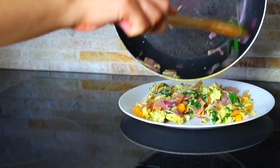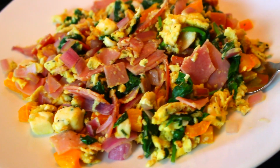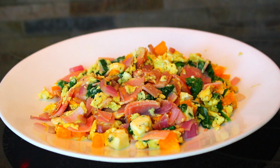If I'm going to the gym and working out, I will even add one slice of whole wheat bread. But if I'm trying to be low carb like I am today, or I'm not working out, then I skip the bread. And this is just pretty much all protein and veggies and a really great meal.